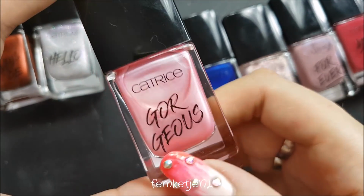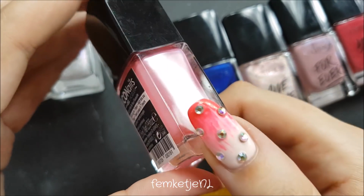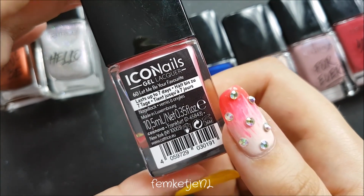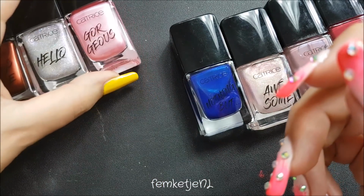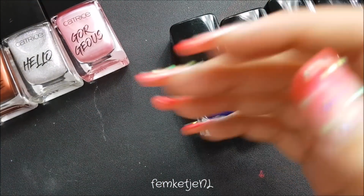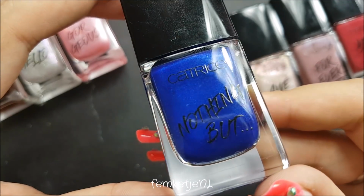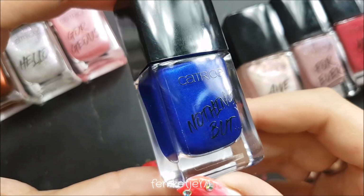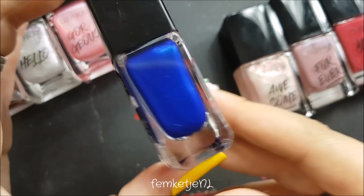Then the next one says Gorgeous on the front, and this is a pearly, beautiful light pink, and it is called 60 Let Me Be Your Favorite. I really like the names Catrice always comes up with. They are so original and unique and really creative. Then the next one is this beautiful blue. This has a shimmer in it. It is a little bit more dark, a little bit more royal blue in real life than it shows up on camera.